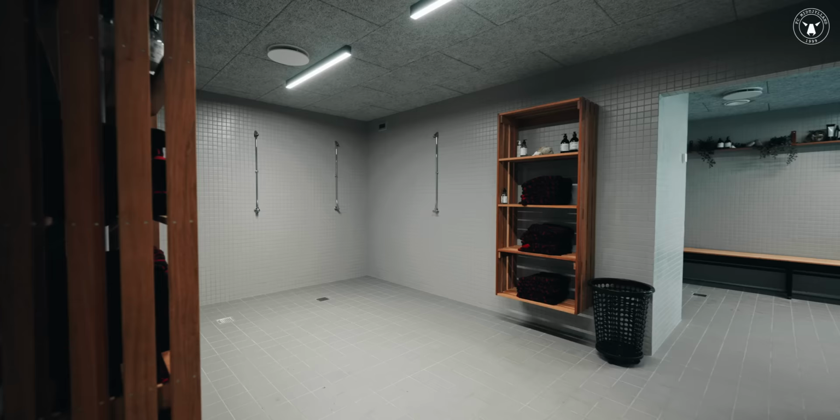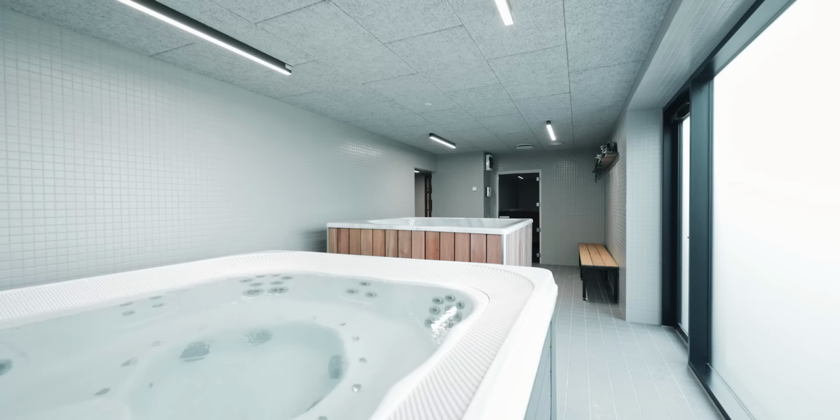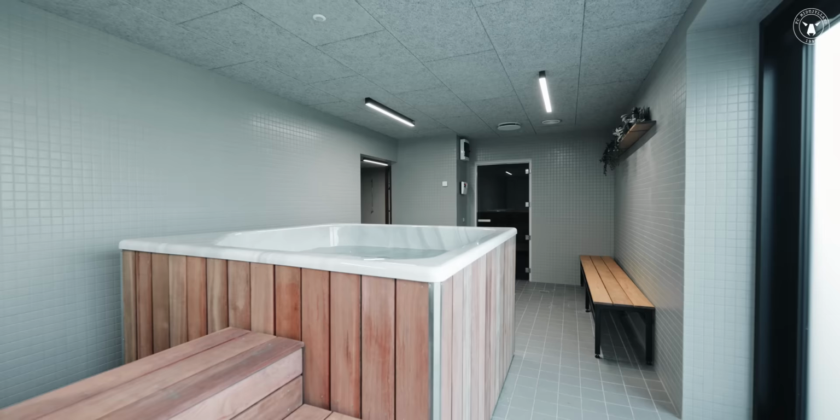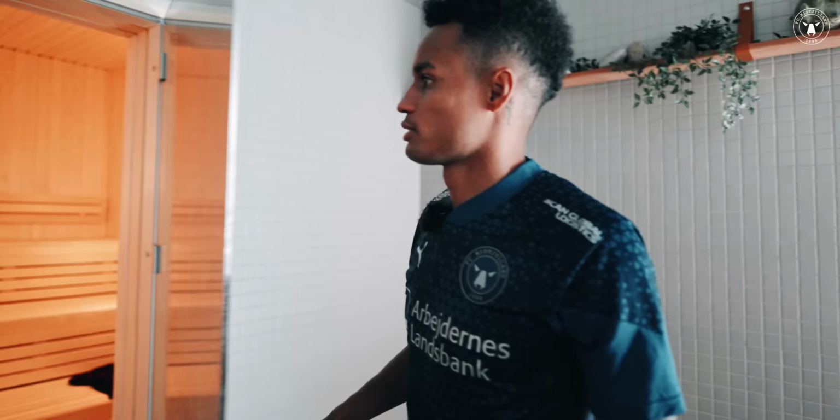So here's the shower, everything pretty new. We have two bathtubs here. One is cold, the other one is warm. Also have a sauna here. I haven't tried it yet, but yeah, as you can see, it's fresh.